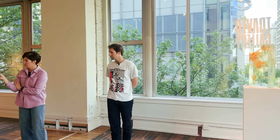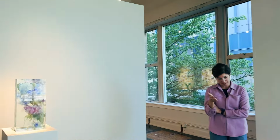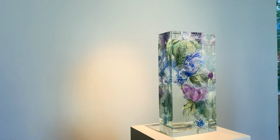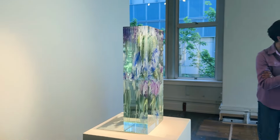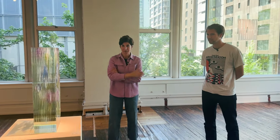Do you want to talk a little bit about technique? Obviously, coming from painting, you're utilizing a lot of your painting skills here. But these are pretty challenging pieces to make, and there was a lot of problem solving that you had to do along the way to figure out how to actually realize this. Can you share a little bit about that process?